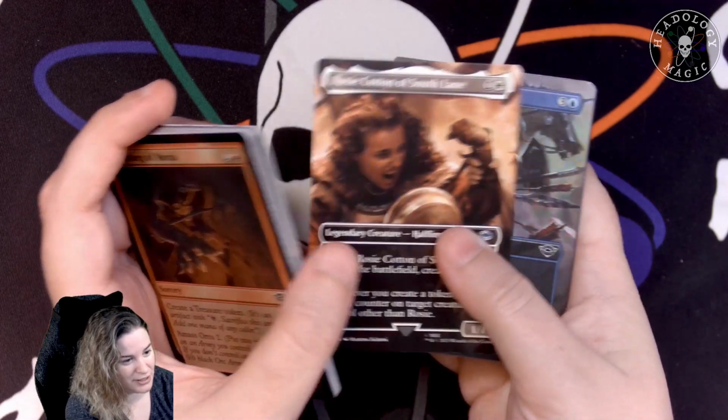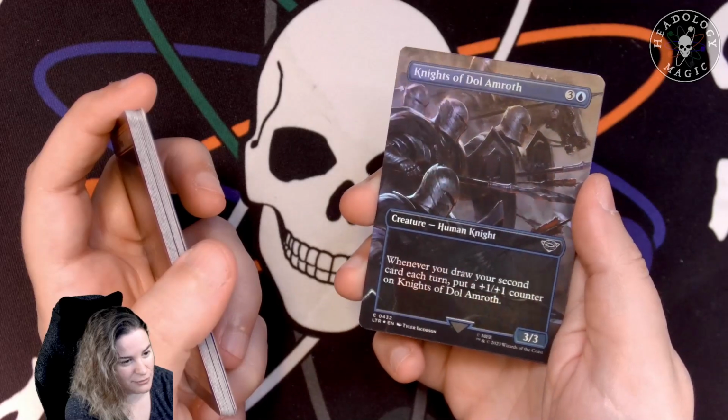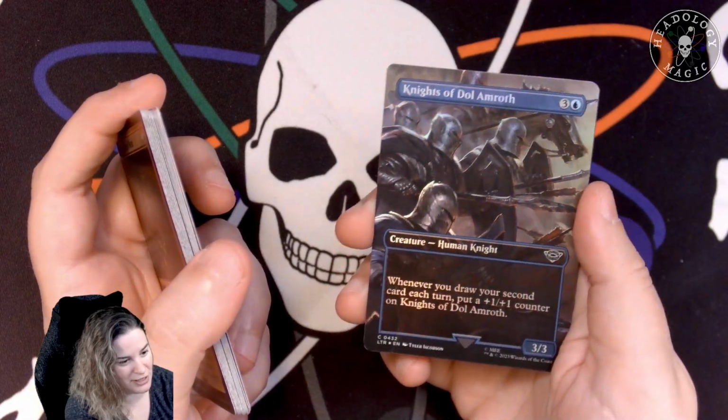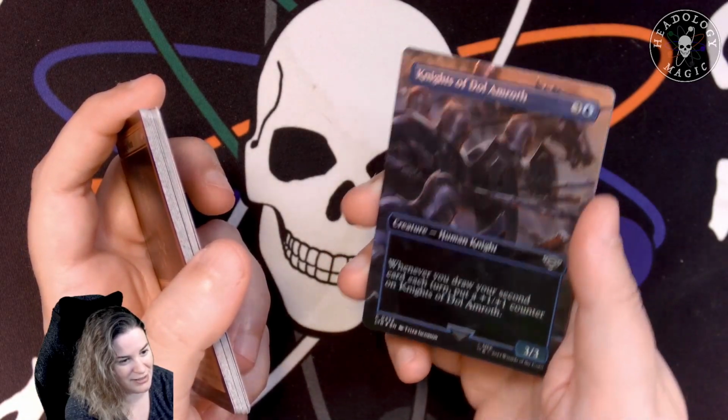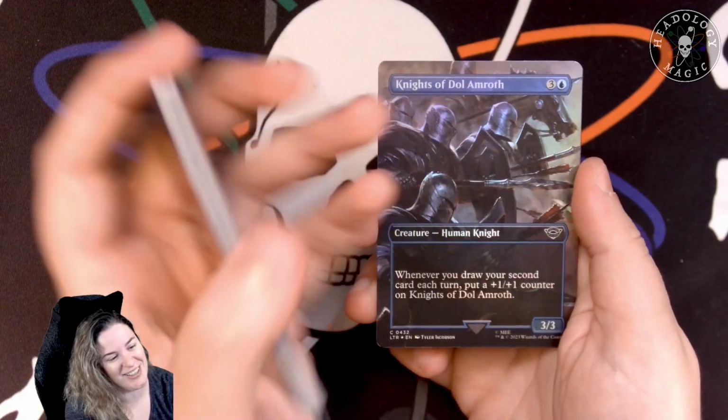Probably going to be an absolutely nutty house in Commander decks. I like this artwork. Knights of Dol Amroth. The artwork is so stunning. I wish this were on a card I could play in an EDH deck. I'm so sad about it. I mean, it's just so stunning. Sorry.